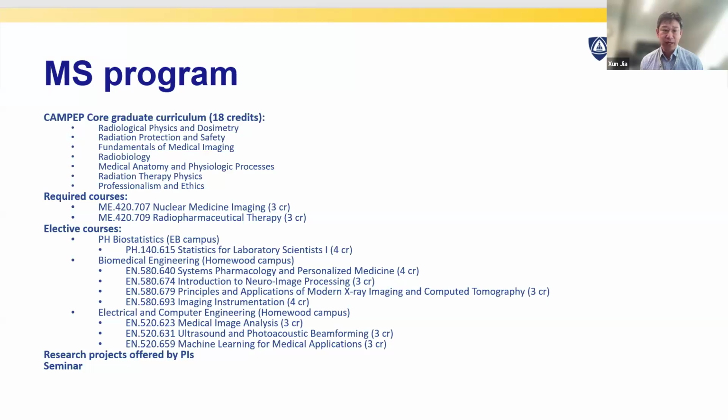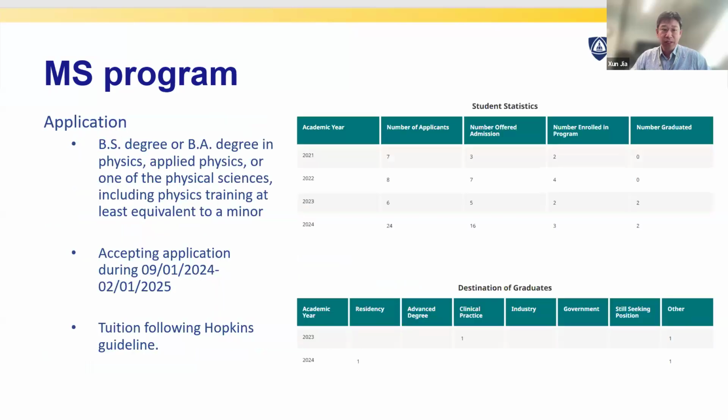In addition to that, our students will need to do a research thesis, where they work with PIs to complete a research project. Those projects are offered by the PIs, and it really depends on the student's interest and the PIs' needs. And finally, we also offer a seminar for the students to explore different areas at the frontier of medical physics.